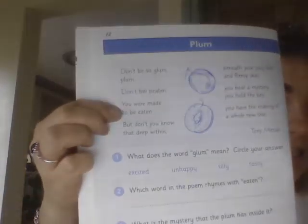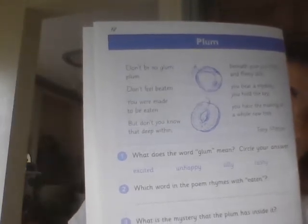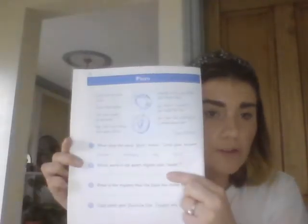You were made to be eaten. Can you see a word above on the line or below that rhymes with eaten? Can you see any other words that rhyme in that poem? So you might want to write on your whiteboard or even on that line as well, any other rhyming words that you find, thinking about whereabouts they usually are. So they're usually at the end of the line, above or underneath or on every other. So they might look different, but it's if they sound the same. It's the end sound. So plum and glum have both got the um sound.